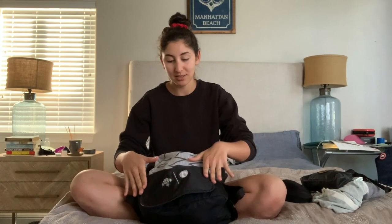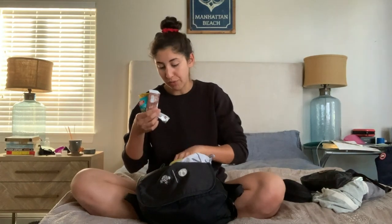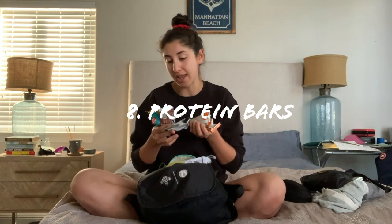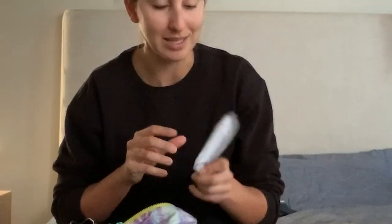Here we go, this is my favorite bag. A bag filled with little bags. So inside this bag, I have another bag, which is just overflowing with wrappers of bars. I am hungry all the time. More bars. So this bag actually is meant for sunscreen and bits and bobs, but it's just filled with bars.